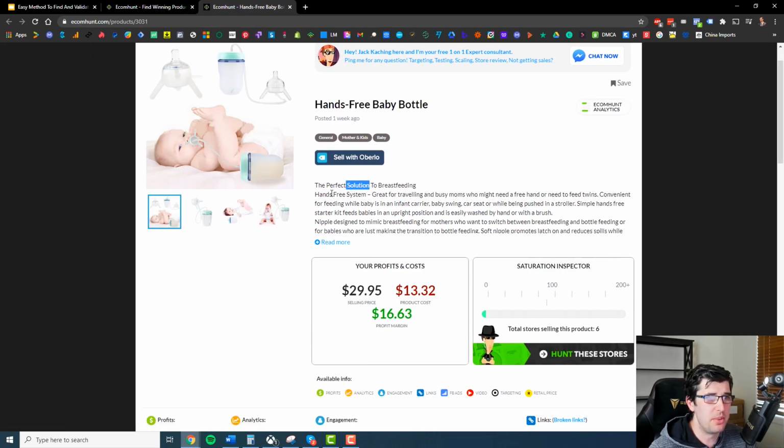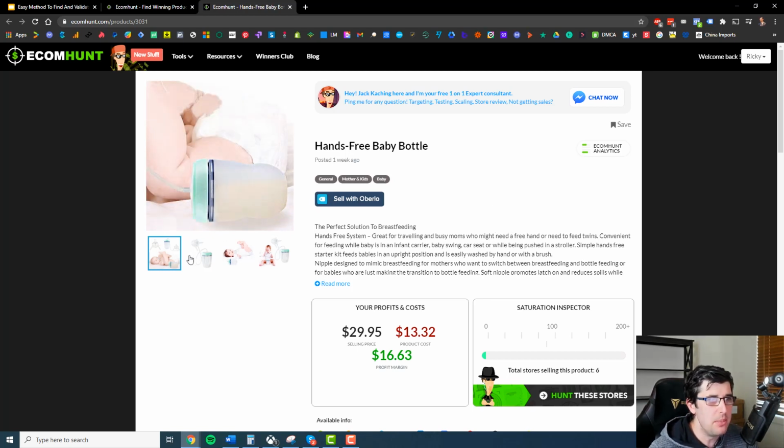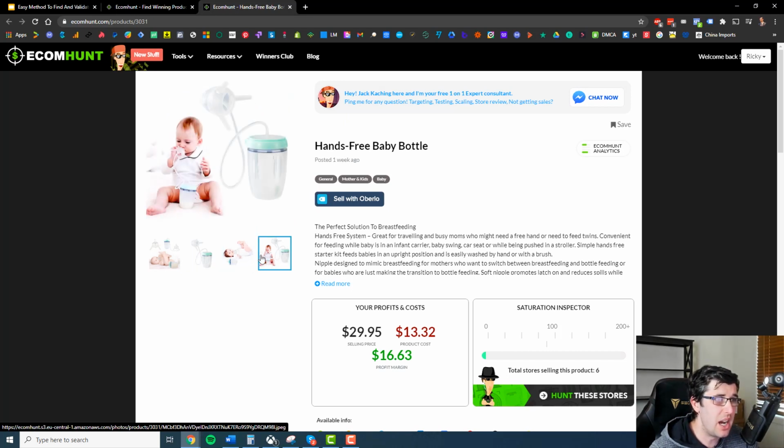The perfect solution for breastfeeding, hands-free system, great for traveling and busy mums. Yeah, as I thought. So it solves a problem for busy mums. They don't need to be watching their baby as much. Obviously, they're still going to be watching their baby very carefully, as any parent would. But you can see it's a very self-explanatory item, very safe. It's not going to cause the baby any harm. They can just suck vomit very easily.